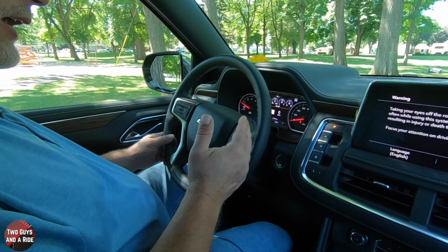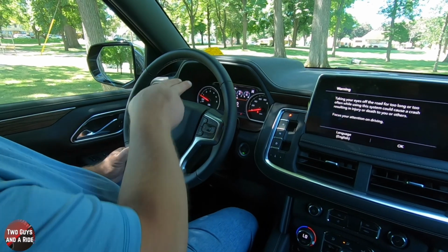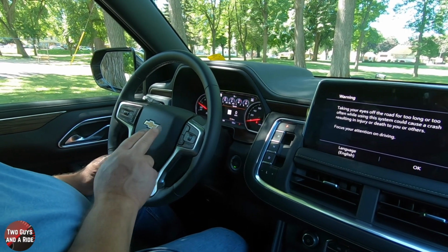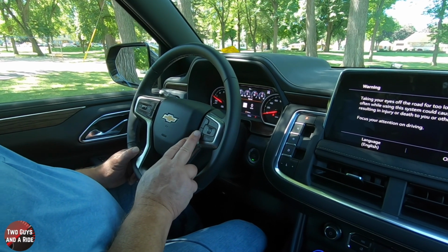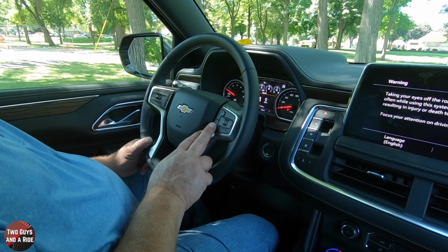Moving over to the right, you have controls for your driver's information screen. And then this is your voice command, and then this does your phone. And then if you push and hold it, you can get to, say on an Apple phone, you can get to Siri.